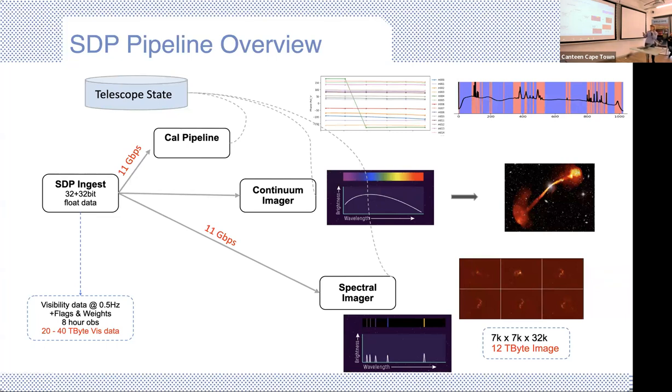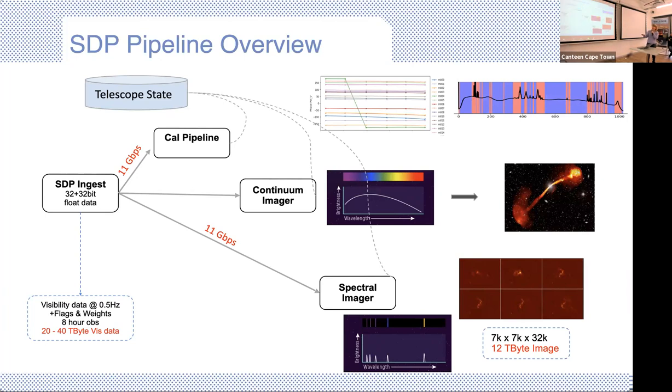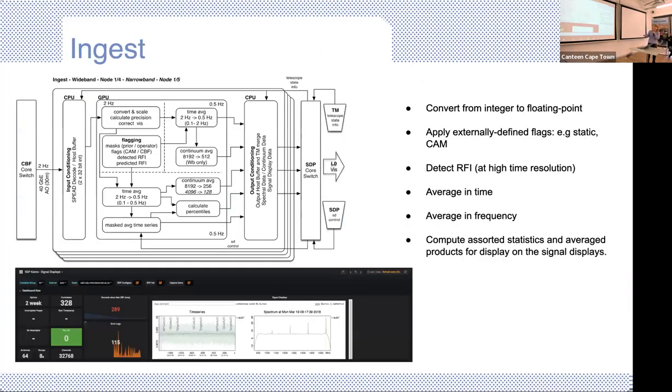So that is the magic, that equation. But you don't have to understand the details too much. We'll try and keep it light. Okay, so this is Ingest, which was written mostly by Bruce Mary, who's now part of the correlator team. It takes in the massive deluge of data coming out of the correlator and does basically these steps. It converts it from an integer to floating point.